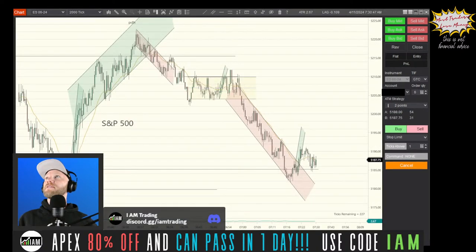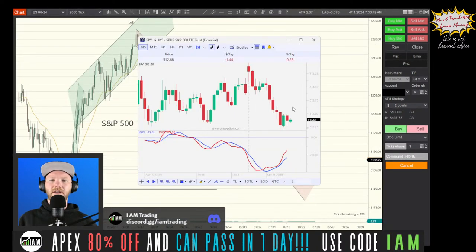I'll show you guys that so you can see it. Here's the 1OP on ES. You see the bullish cross starting to move up. Now, if the 1OP goes all the way up and then crosses bearish before we get anything going, that would be a very bearish sign if we don't get a pop here.